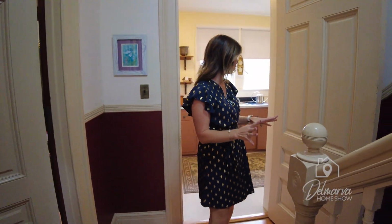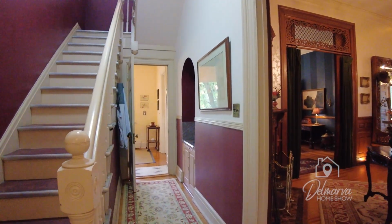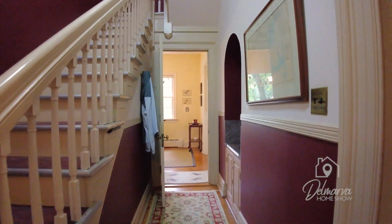So I mentioned in the library about the servants' quarters. I'm gonna start showing you what we have for the servants' quarters on the first floor here. Now there is a stairwell, and again, all the servants' quarters are on the back of the house. So you're gonna head up to the third level, which is where their bedrooms are. But right here on the first floor, this was actually a porch.